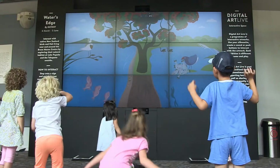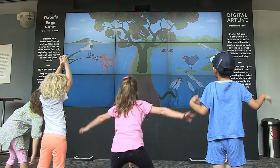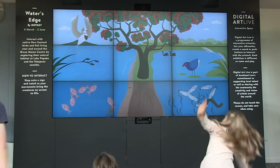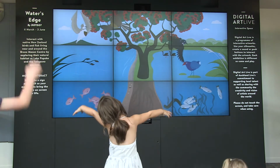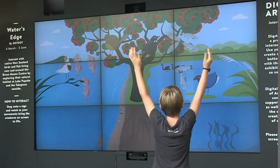What's consistent through all of our work is that we use game engines to control things in real time and to make works that are interactive and can be played with live. The work we've created for the Bruce Mason Centre Digital Art Live screen is called Water's Edge, and it's an interactive experience for kids where you can take control of and play with animals that are native to the area.